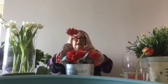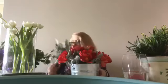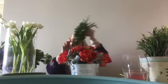I'm going to put these extra ones in the centre, if it's going to let me. There we go. And just this gorgeous little bud that will open as well. Okay, and just have the top a little bit higher, all right? There's our tulips reinvented. Now, I've got just this little bunch of veronica here, which I absolutely adore.